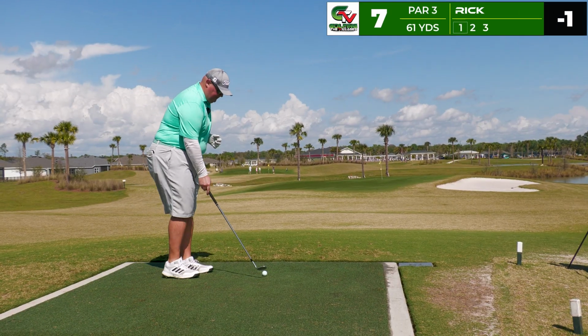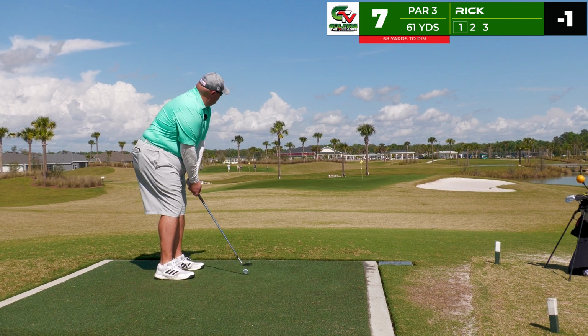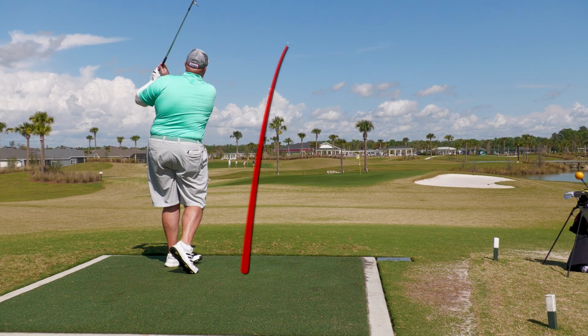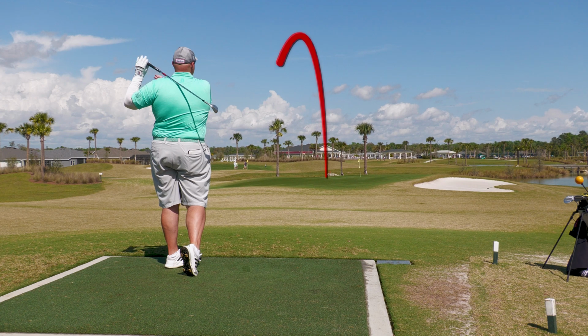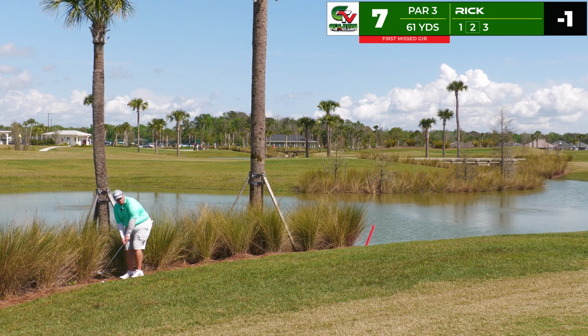Now to the 7th hole, where it's 61 yards to the center, but 68 to the pin. I've got a lob wedge in my hand. This is kind of an awkward yardage for me. So this is one of those where it's great to be able to practice it here. Oh, and whoopsie daisy, I laid that one over the back of the green, and hopefully I get an okay lie. And it's okay. I am in the pine straw next to the sawgrass.